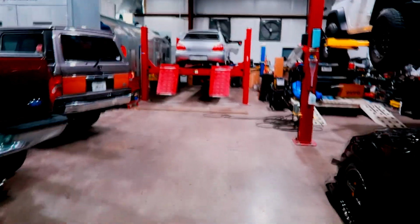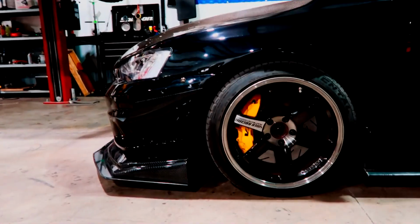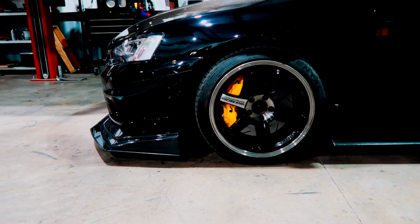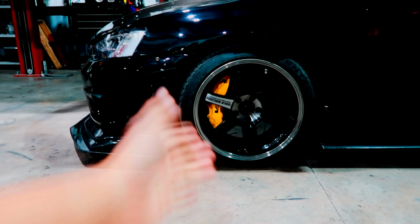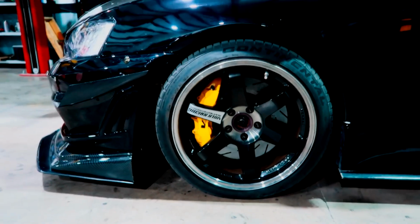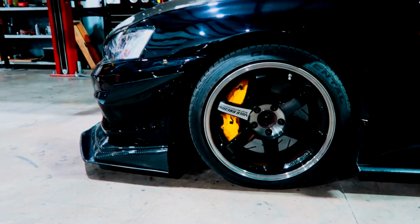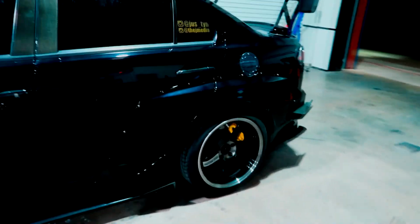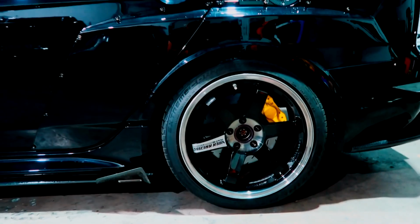So one of the first few things I did this year in 2020 was actually throw on my big brake kit. So if you guys been watching, again, I do have every single DIY video on the channel. Currently right behind my wheels we have some Brembo brakes. These are off a Cadillac CT-SV, 6-piston brakes up front, and on the rears we have 2-piston Brembos off an Evo 10.